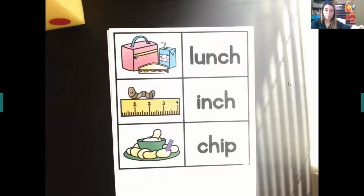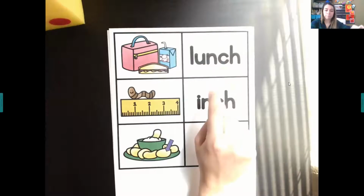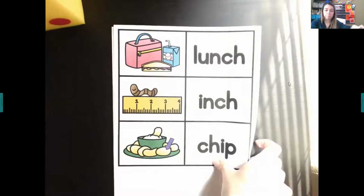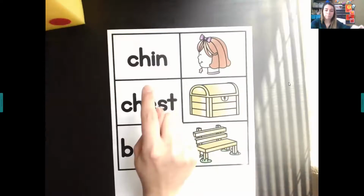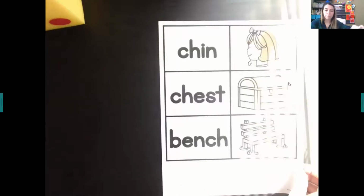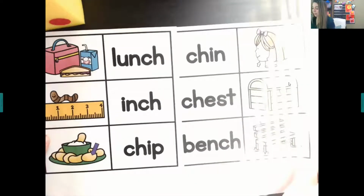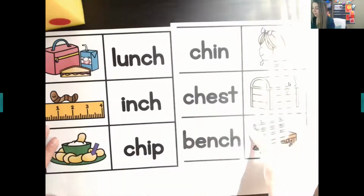Now we're going to just quickly review our CH digraph words. Lunch, lunch. Great. Sounding it out. Inch, inch. Chip, chip. Last page. Chin, chest, chest, bench, bench. Go ahead and try to use one of these words in a sentence and share that with your family. You can make up your own CH digraph words. Lunch, inch, chip, chin, chest, bench. Great work.